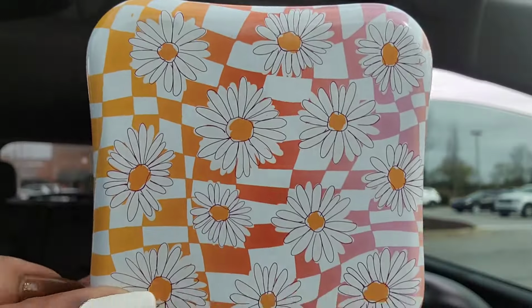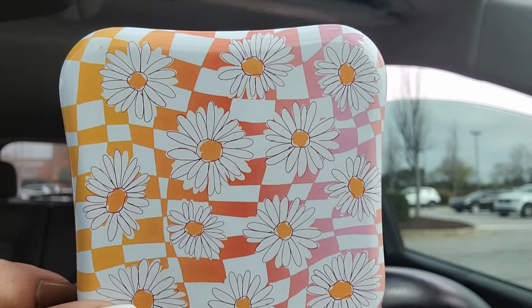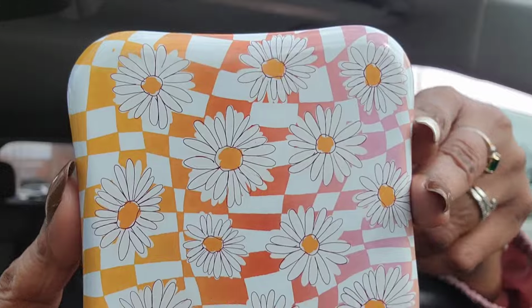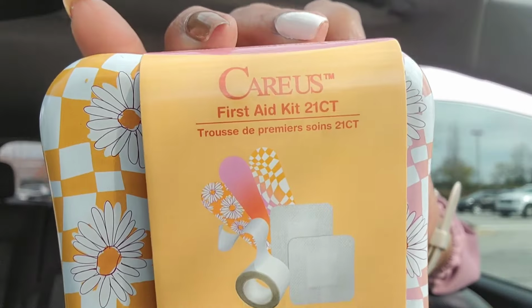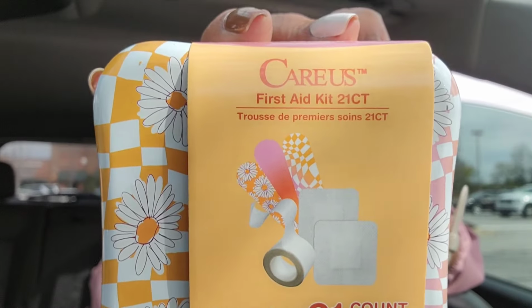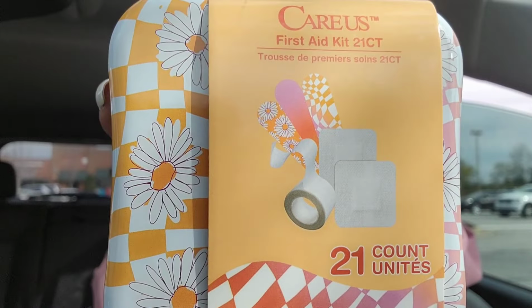So I got that one, and then this one I just had to get. This is the, is it daisies or sunflowers? I'm not really sure. But this one looks like this. Okay, can't tell my flowers apart. And I just thought it was so cute. And I bought a notebook that is coming up that kind of matches this one. But these are Care Us. We've had these before at the Dollar Tree. They just changed the patterns on the tin. So those were the only 2 I purchased.